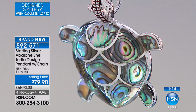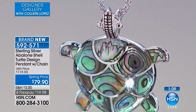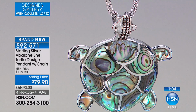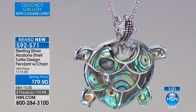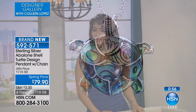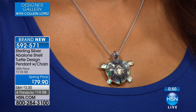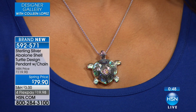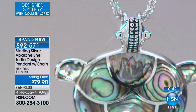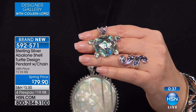592-571. Yes. Growing up in the Caribbean, I've always been influenced by sea life. So I found this abalone piece, and I was like, oh my goodness, what am I going to do with this? So I found the turtle, and the turtle means longevity. We took the abalone, cut the pieces, piece by piece, and each piece is placed into the bezel to create the turtle. This piece has a gallery back, which reminds me of a turtle. Oh, it does. You're right.